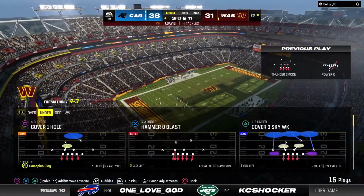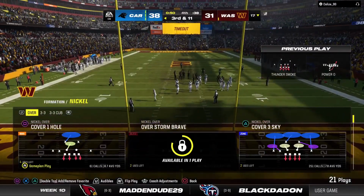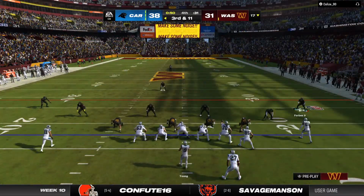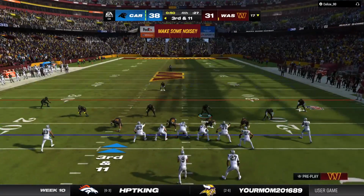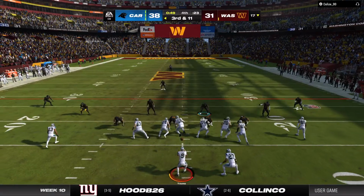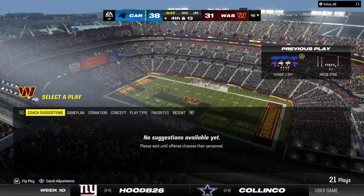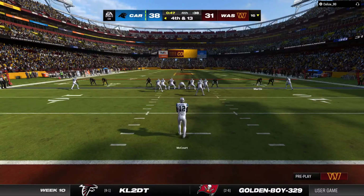Now the Commanders are going to burn the 2nd of their timeouts, as the clock shows 50 seconds to play here in quarter number 4. What do they have for this? 3rd and 11. Here's a handoff out of the gun. Now Washington is going to go ahead and use their final timeout. It'll be their 3rd and final timeout, so as they talk things over, we'll step aside.